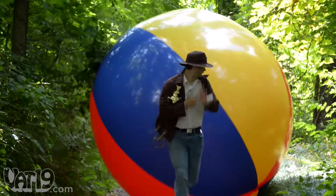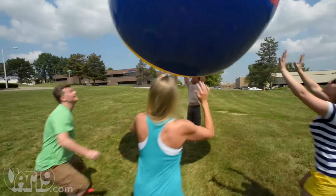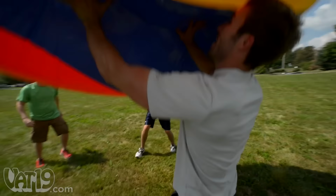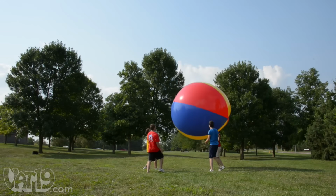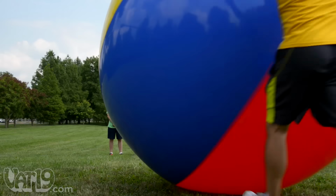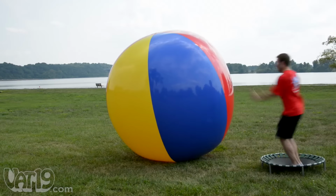But don't fear its enormous size. The giant beach ball is all about fun. Of course, it's right at home on a beach, but the giant beach ball is fun anywhere you play. You'll have a ball pushing it around with your friends, inventing new games like human lawn bowling, and just going wild.